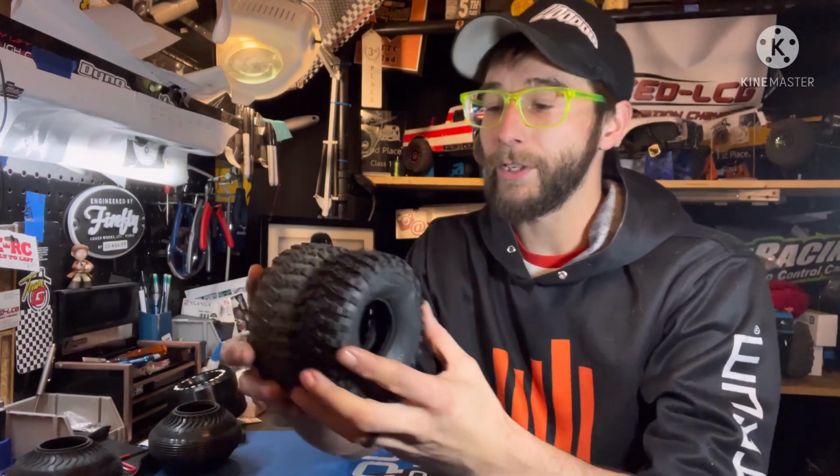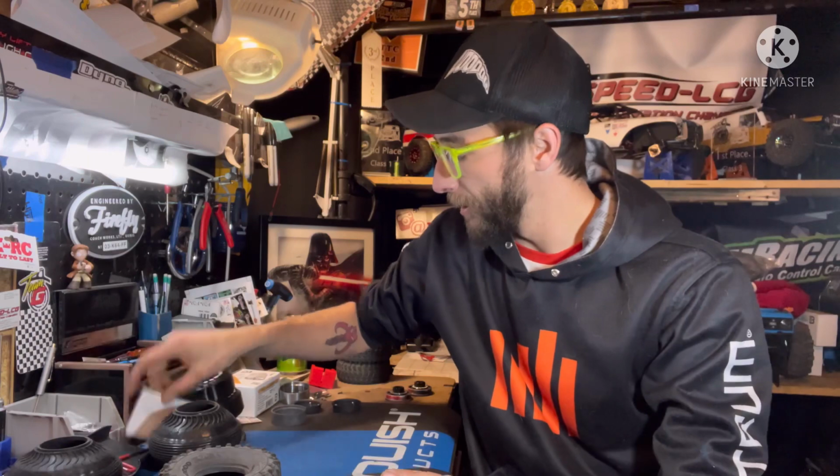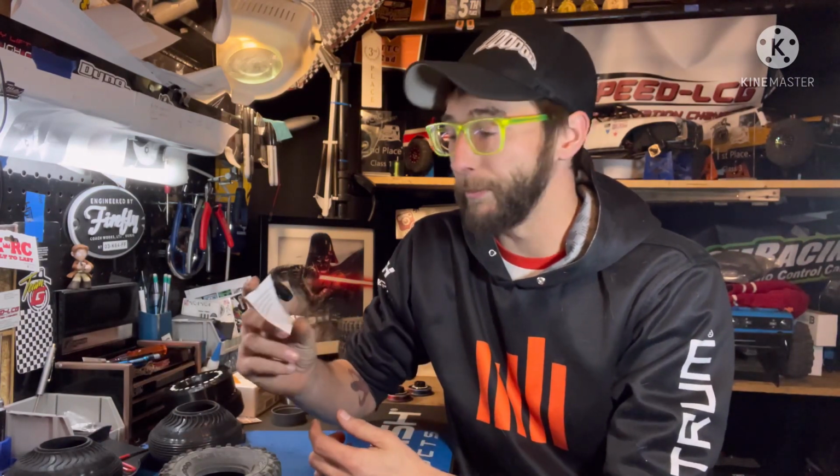Let's go over here a little bit visually. So here is the Voodoo KLR. Now this is a gold tire that I have right here in my hand. I do have another red over here, and this is the new red. So real quick, I believe this does come in, I can't remember the last set I opened, but it does have a little memo in here. This is the red compound.